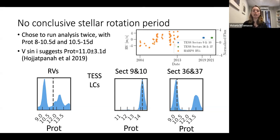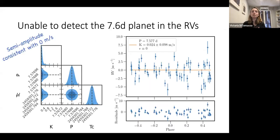The way that I decided to move forward with this in my analysis was that I ran all of my analysis twice, once fitting for a rotation period around the lower end, between 8 and 10.5 days, and once fitting for the rotation period around the higher end, 10.5 to 15 days. The upshot is that all of the analysis was consistent, no matter which rotation period I adopted, but in a following plot, you're going to see 2 sets of results for each of the rotation periods. And ultimately, I wasn't able to detect the 7.6-day planet in the radial velocities, which again isn't very surprising.